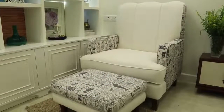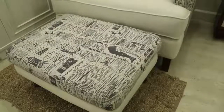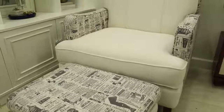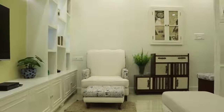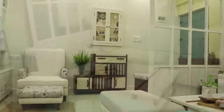And we really experimented with the newspaper print. We were not sure as to how that would work out, but we've used it in quite a lot of seatings here, and also the armrests. And I think the whole look has really come together, the armchairs being a totally different fabric and the newspaper print being totally different, but somehow we've managed to bring it all together into this very young but very classic look.